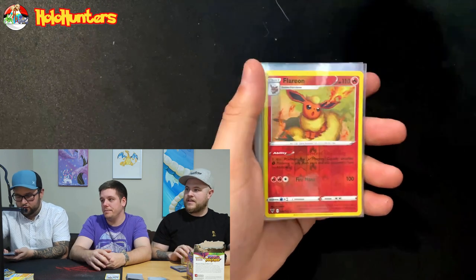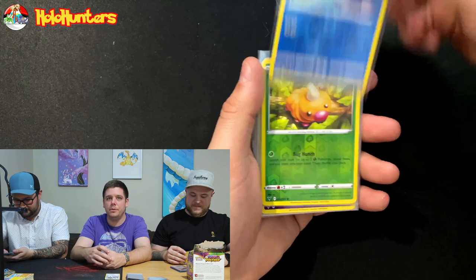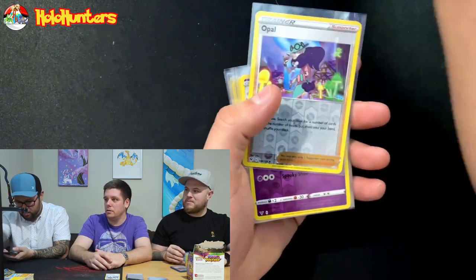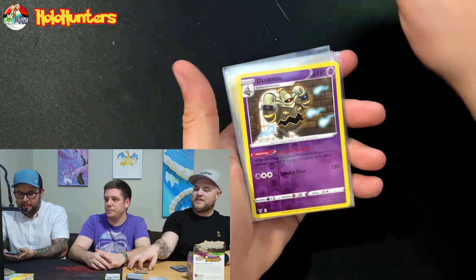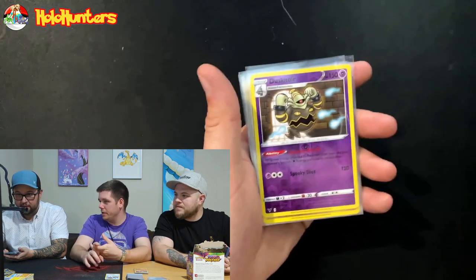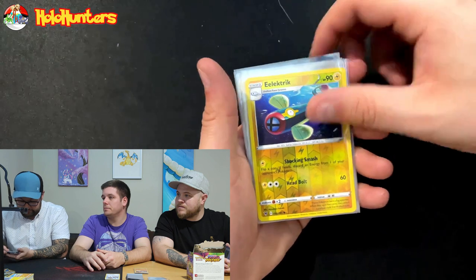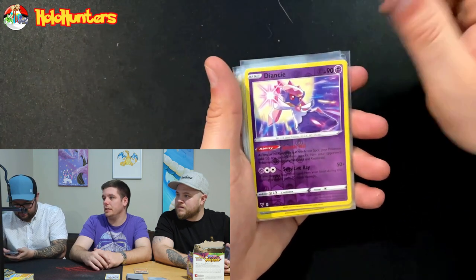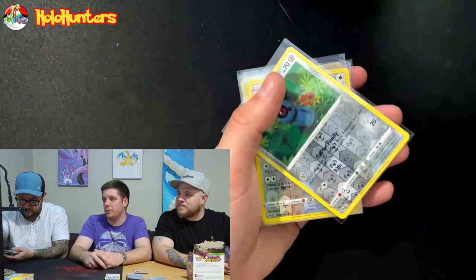That's a good card. Flareon. We got the Flareon. Still no Vaporeon. Weedle, pretty cool. Slugma. I noticed we got a lot of commons. That's nice too, reverse holos. That's rare. Flareon's rare. Another uncommon, Kokorok. Diancie, that's a rare, yeah. It's a legendary Pokemon.